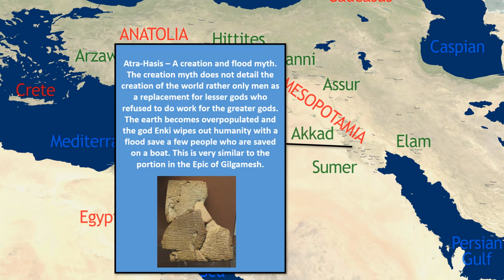And again, we see some similarities with the flood narrative here, with a family being saved on a boat, landing on a mountain, and birds bringing back objects to the boat. But again, the same differences apply here as with the Epic of Gilgamesh, where you have a god of mischief reintroducing chaos into the world by way of a flood, while in the Genesis account, the flood is used as judgment against the world for sin.